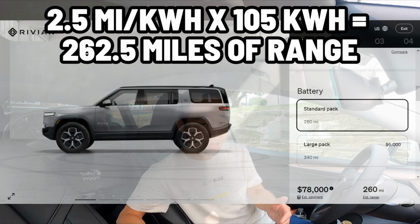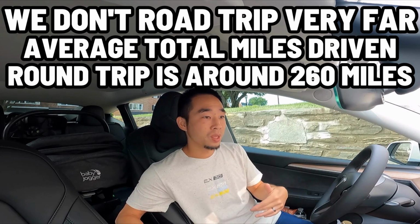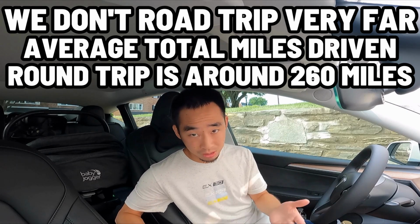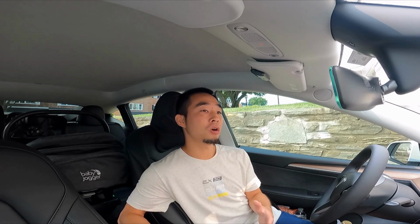Now, for us, when we road trip, we're only going about 2 hours out, local driving, and then 2 hours back. Our usual average full trip distance is about 260, 270 miles of range. And with this dual motor standard pack R1S, I'm just not sure we would be able to make it there and back without charging. In fact, most likely we wouldn't.